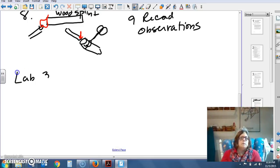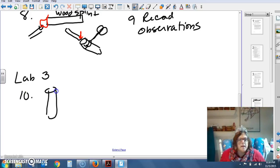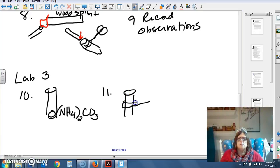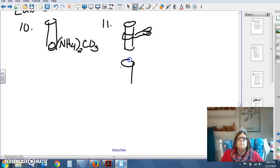Lab 3. You're going to get a clean and dry test tube. And you're going to put ammonium carbonate into the test tube, about the size of a jelly bean. Using a test tube clamp to hold the test tube, you're going to heat the test tube in a Bunsen burner flame. So here's our lovely flame.